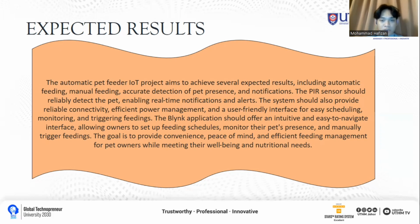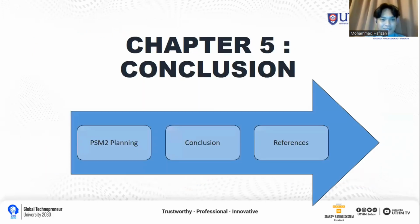The Blynk application should offer an intuitive and easy to navigate interface, allowing owners to set up feeding schedules, monitor the pet's presence, and manually trigger feeding. The goal is to provide peace of mind and effective feed management for pet owners while meeting their pets' well-being and nutritional needs. Chapter 5 is conclusion.